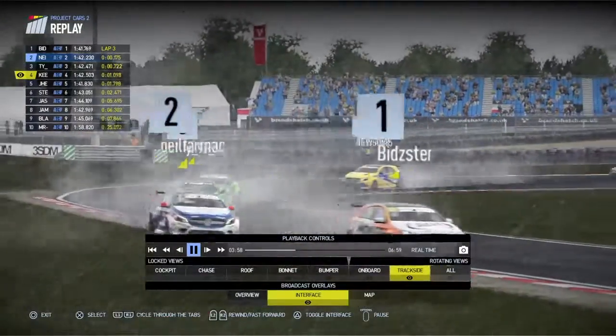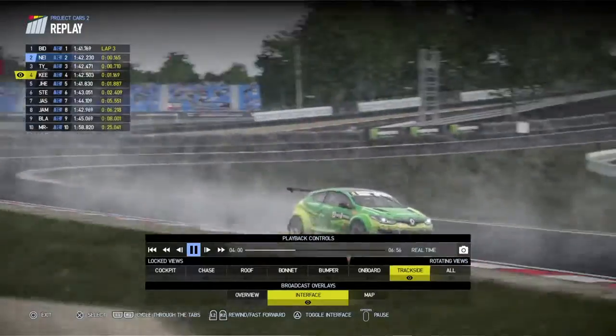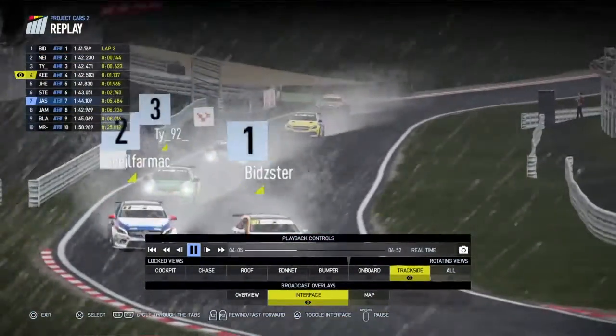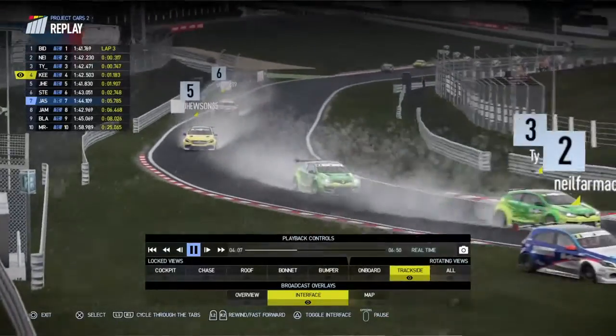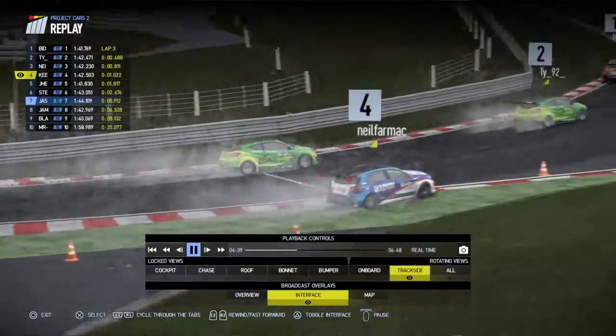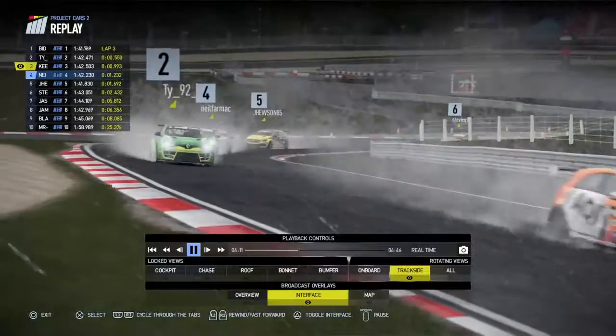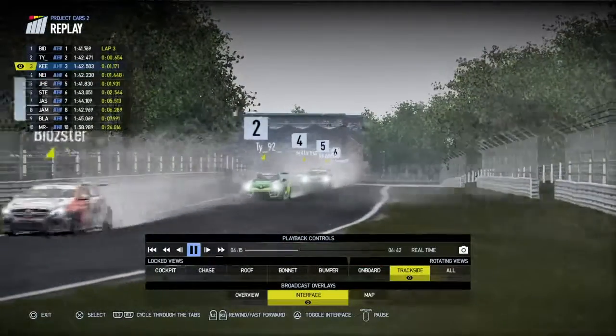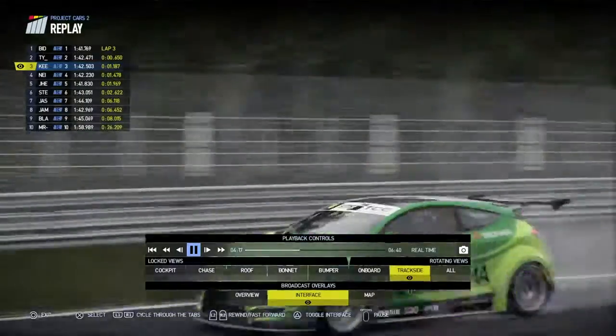Bidzster's still ahead of Neil. Neil runs a bit wide this time. Neil's turn to mow the lawn. Bidzster's still trying to defend. Got a little car off the back. Neil's run wide. He's lost 2nd place. He's let TY go and Keith. Neil went really wide there. I think he must have completely outbraked himself.